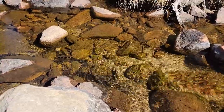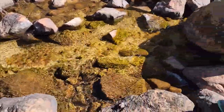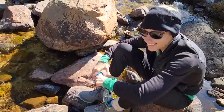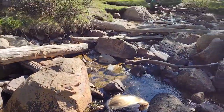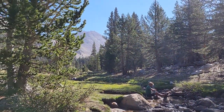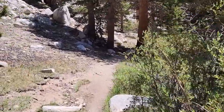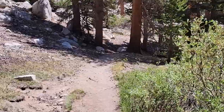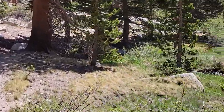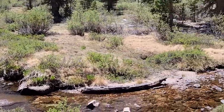Trout don't really seem to mind us. The endless water pumping. Probably about a mile, or a mile and a half away from Guitar Lake. Real pretty. I think we've been able to see Mt Whitney already. Cool little creek. We're doing good. We're just taking it easy.